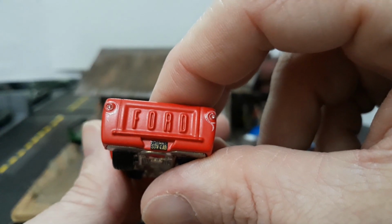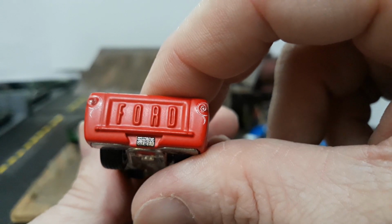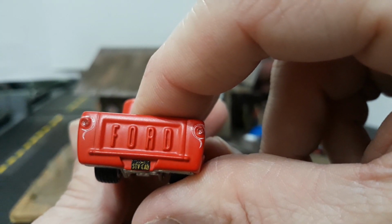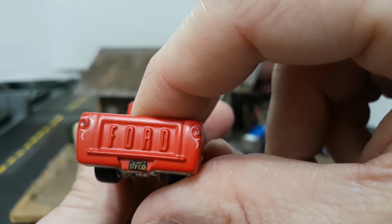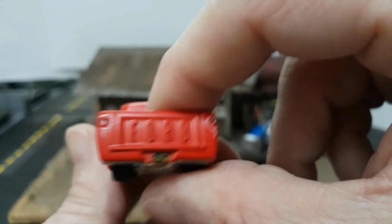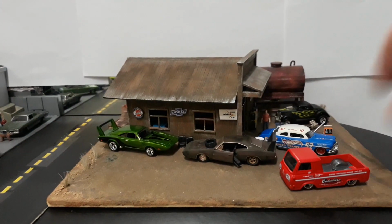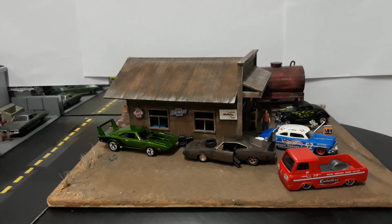Does have a vanity plate, but really can't tell what it says. It looks like STVCAD, but I'm not sure. But anyways, really cool truck. So let's move on, and we'll do a car next, because we have 3 trucks, 3 cars.